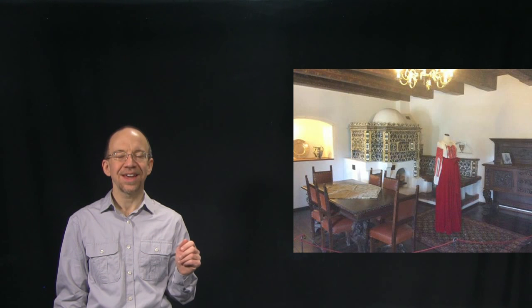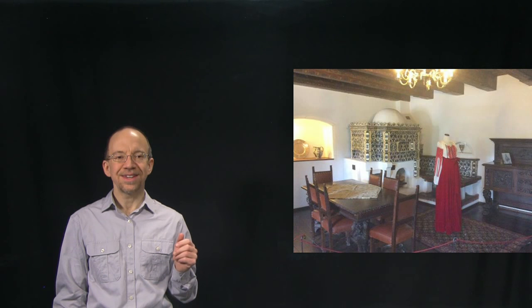Vlad Tepes is the individual who's known as Vlad the Impaler, and is thought to be the individual that Bram Stoker borrowed Dracula's name from. And he himself has very little connection with this fortress. So Dracula is sort of twice removed from the place that's marketed as Dracula's castle. Here you can see a bit of the interior.